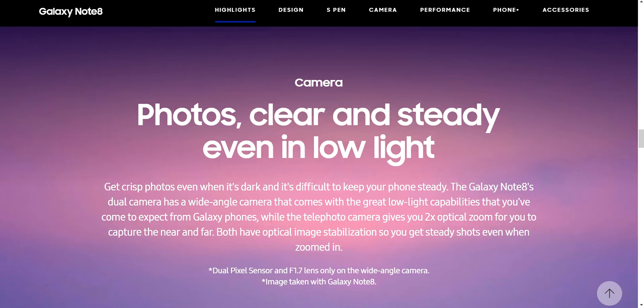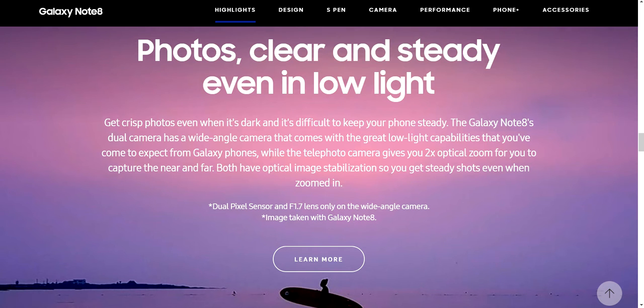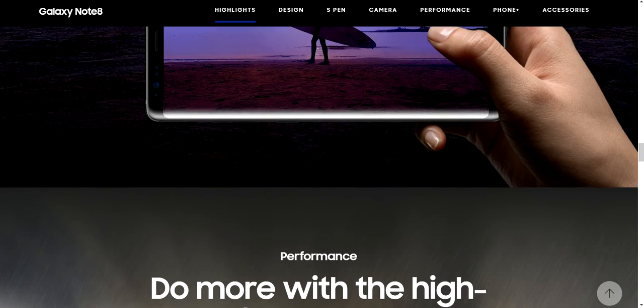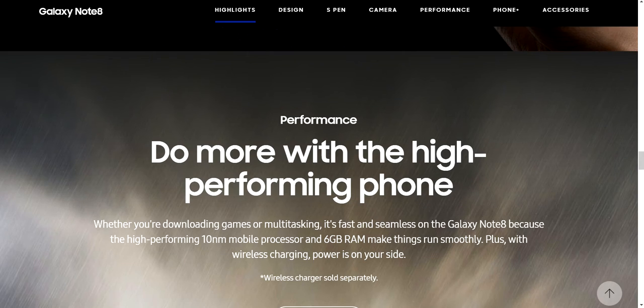So we have a dual pixel sensor with an f1.7 aperture, so you get very nice light in your photos. And this image right here is taken with the Galaxy Note 8. So the low light is so much better this time around, with the f1.7 aperture taking in a lot of light, but not being too overexposed or washed out. So we'll have two lenses, one for zoom and one for standard this time, which is pretty cool. I believe they're 13 megapixel sensors. And here's that picture that was taken on the Note 8.